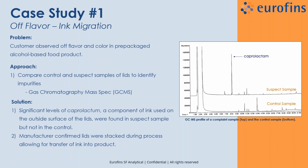So some examples would include this case study here, which is an off flavor, and the customer observed off flavor and color in the prepackaged food product. We did a controlled approach of testing using GCMS, and the conclusion was there were significant levels of caprolactam, which is a component of the ink that was used on the surface of the inside of the lids. Therefore, when we went back to the manufacturer, they confirmed that the lids were stacked during the process, allowing for the transfer of the ink into the product. So now they know the issue and they can resolve the manufacturing process so that doesn't happen again.